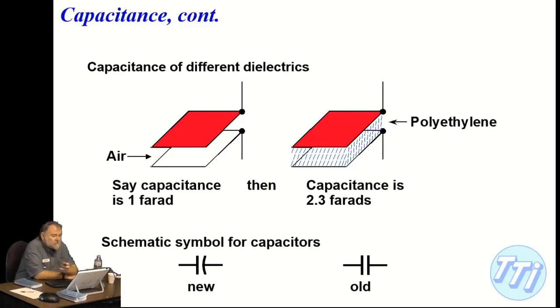You have different materials in between the plates. It changes the capacitance of that circuit, or that component. In this example, you have 2 plates with an air gap. You have a 1 farad capacitance. You put polyethylene in between, you get 2.3 farads.